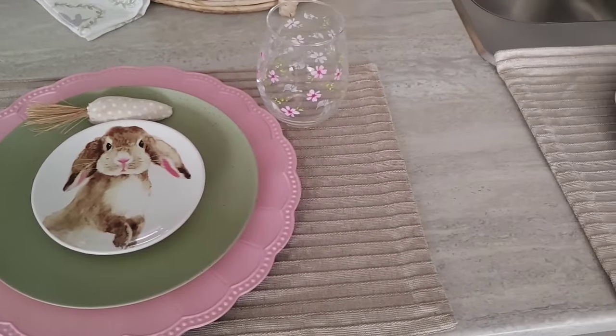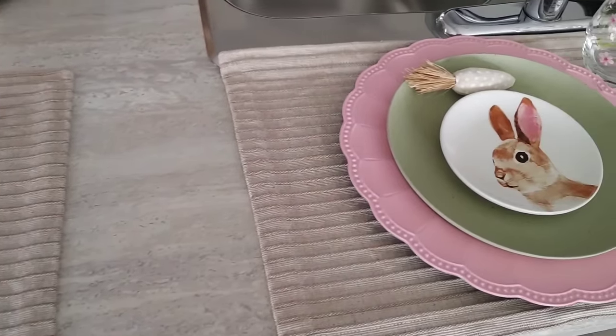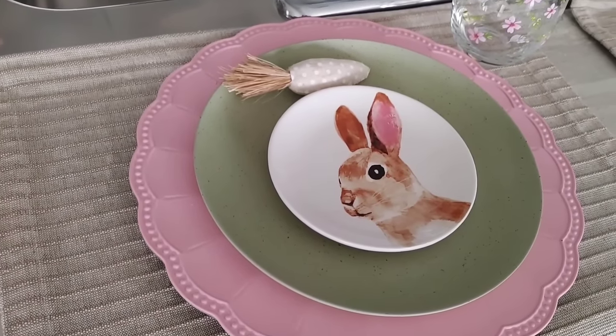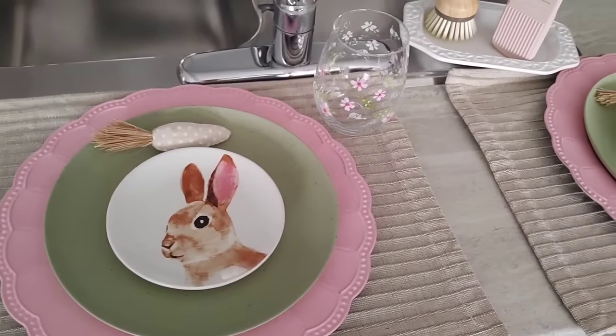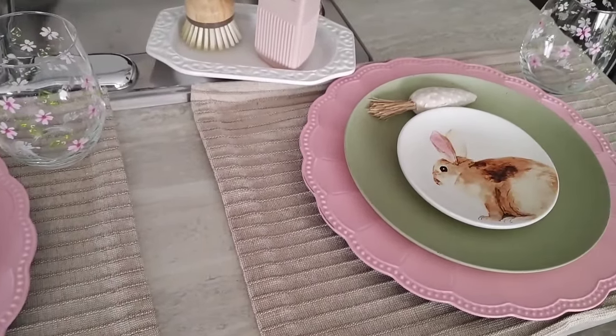I was trying to count how many bunnies I used in my spring decor. I definitely didn't use as many as I have in the past, but these bunny plates are so sweet, and I love that their ears are pink, so it just ties in my color scheme so perfectly.